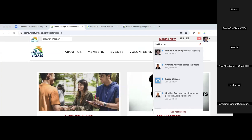There is one more question from Kathy Westerman. Is there a way to collapse the catalog of Village Talk interest groups so people can scan quickly? It's a good idea. It's not possible today, but we received a suggestion, so maybe that's something we can do.